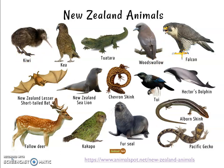Then from reptiles, you can see the tuatara, the skink. Okay, this again is unique to New Zealand. It has an isolated distribution, as we studied. This is what we studied, that tuatara is present only on New Zealand islands. Then we have geckos and skinks. You can see the geckos and skinks. Okay, New Zealand representatives from reptiles.